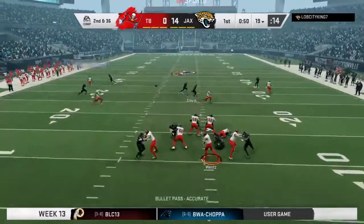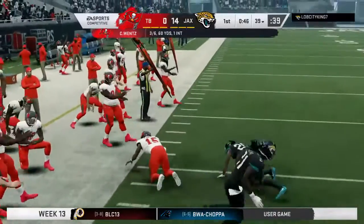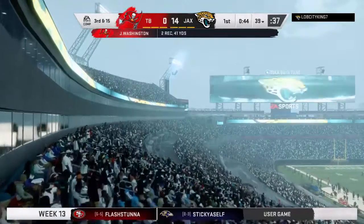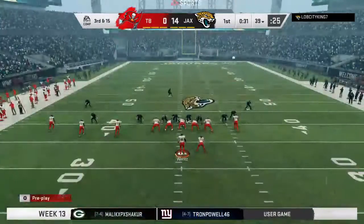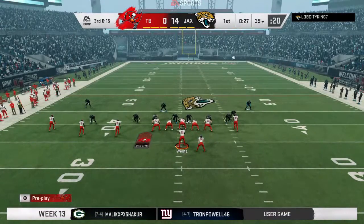Now Wentz. Complete to Washington. The catch, deservedly so, is going to get a lot of credit, but even more so because there's a defender there ready to make a play. Yeah, just flat out muscled on that one.